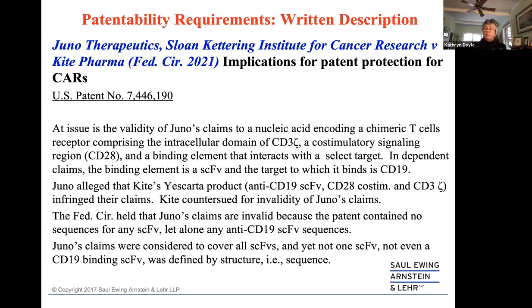Juno's patent application was filed very early. I can't remember the date off the top of my head now, but this was way back when sequencing was harder. And when Juno alleged that Kite's Yescarta infringed Juno's patent, Kite, properly, as anybody would do in this lawsuit, countersued, saying that Juno's claims were invalid. The Federal Circuit agreed with Kite just 3 weeks ago.